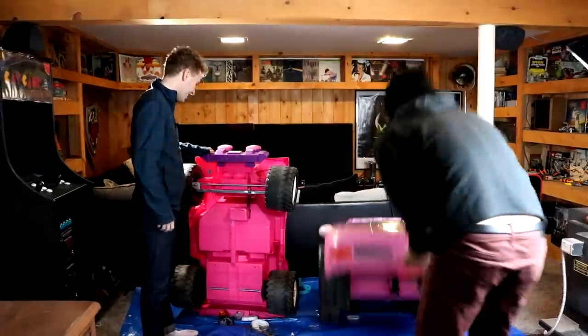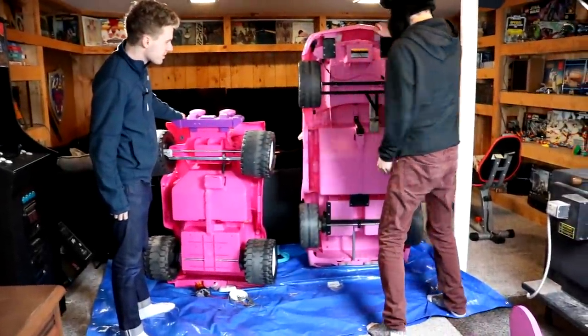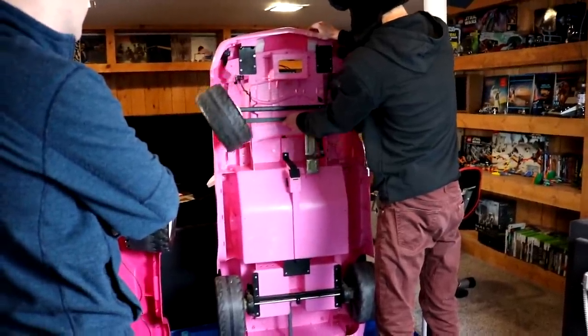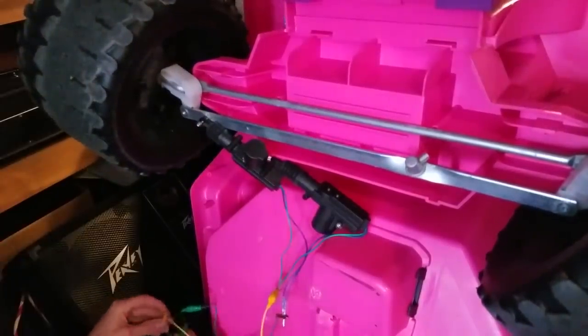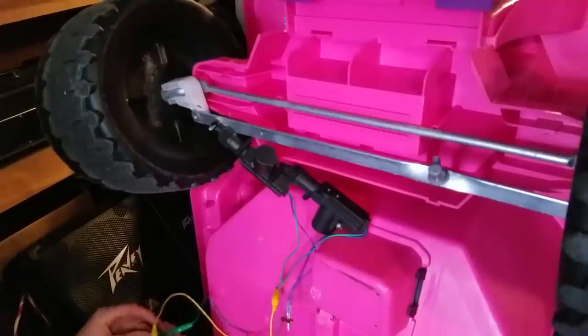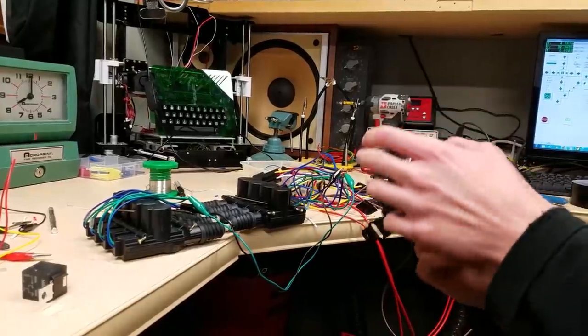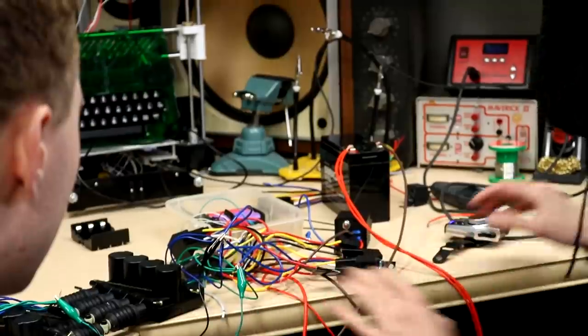So we already knew how to do forward and reverse by connecting the relays to the Power Wheel motors. But since Power Wheels are normally turned by hand, we had to figure out a way to control them electronically. I had messed around with some 12-volt car lock actuators. They are actually really cheap, but not super strong. So I decided to put 8 of them together to power the steering.